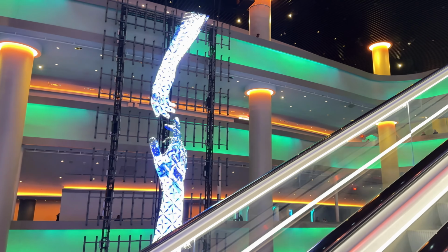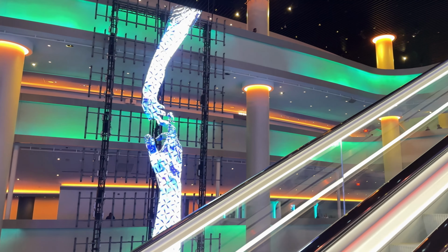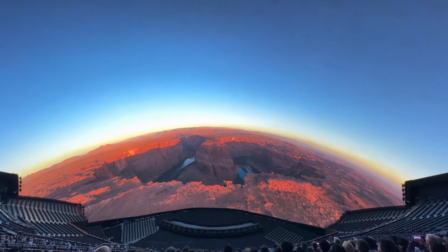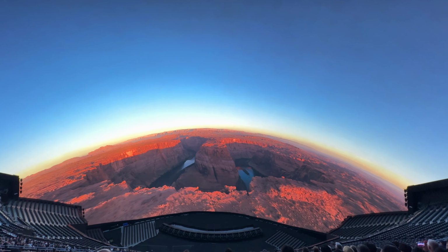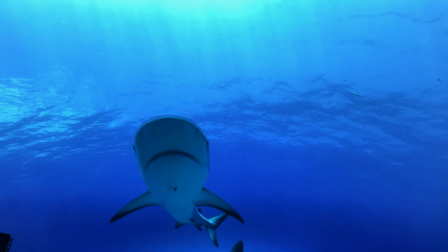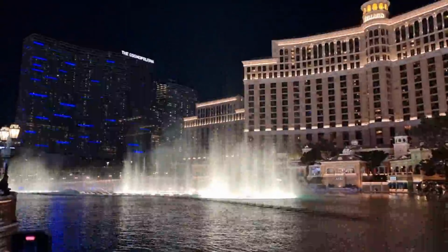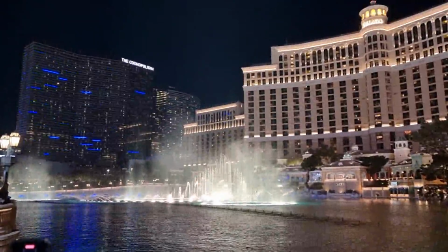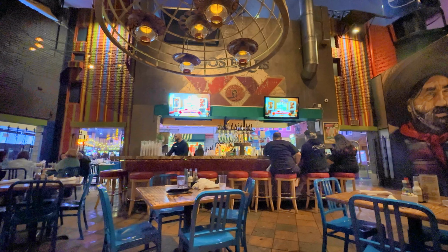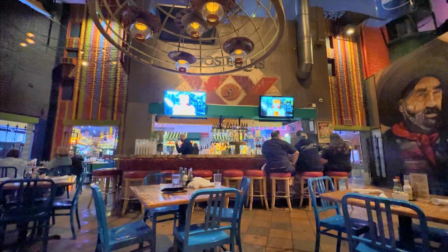We're amazed by all the technology on show, including very freaky and realistic robots. We're amazed at the world's largest, highest definition and best audio movie theatre. We'll be amazed by a musical fountain show at the Bellagio Resort and have our last dinner in Las Vegas at a Mexican restaurant. Join me.